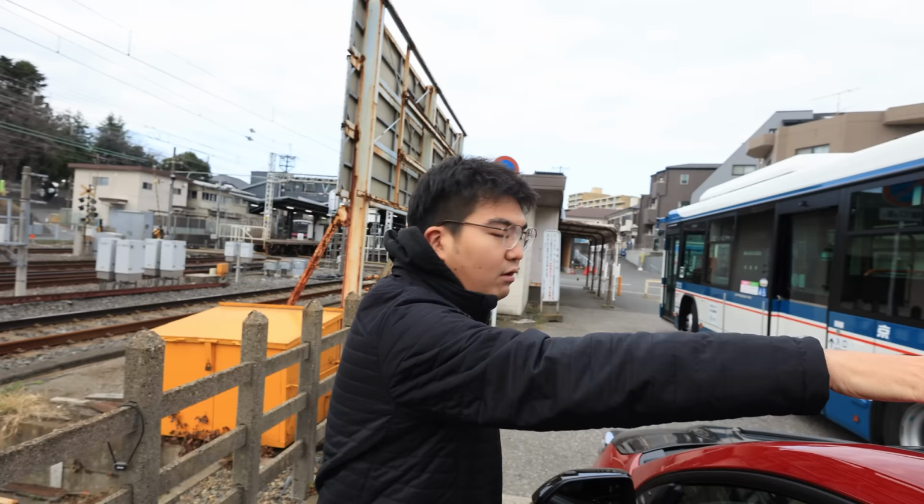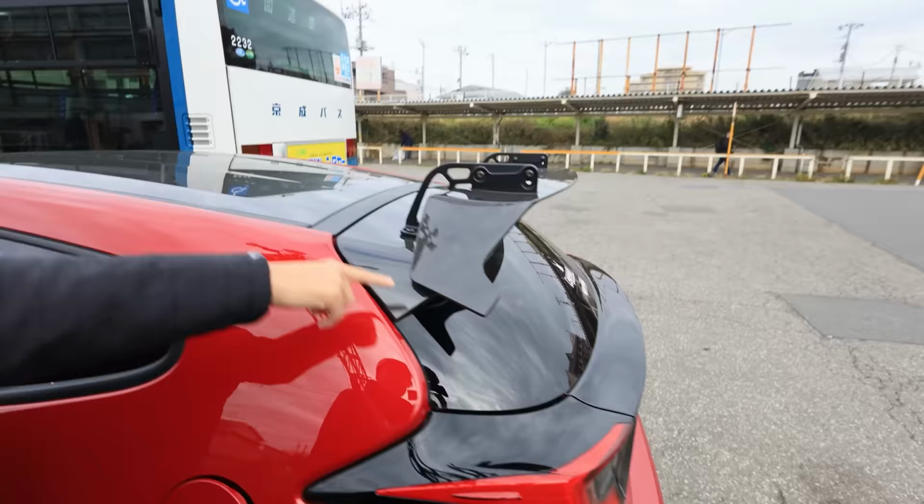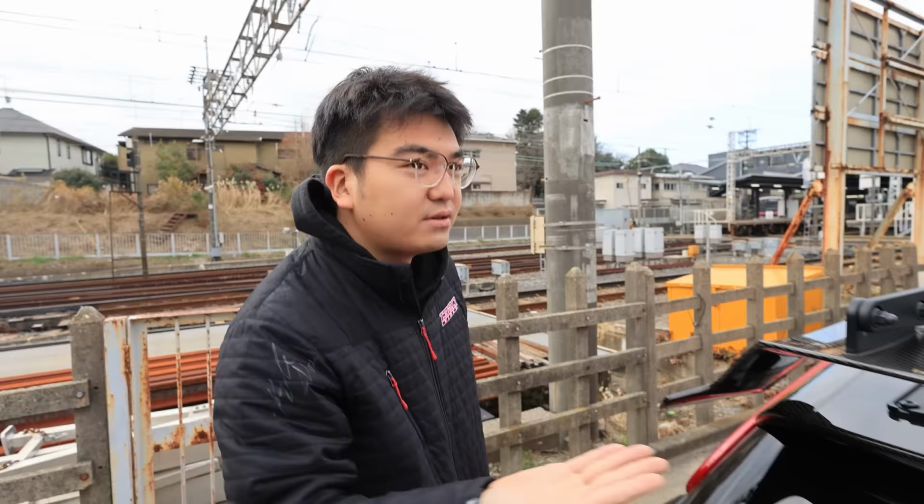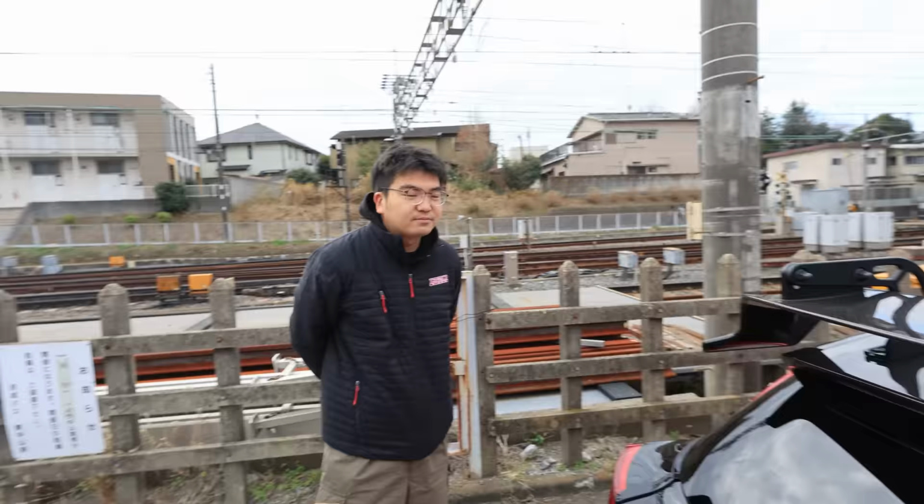And this wing over there, the design came straight from the Super Taikyu cars that you see on the track in Japan. The Super Taikyu car is actually wider, but due to the regulations in Japan, it has to be a smaller angle. Because the regular GR Yaris is already a homologation special. Yeah, this is like a homologation special.